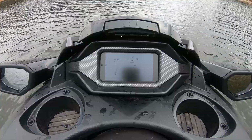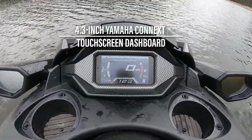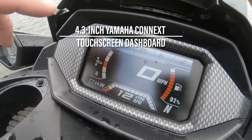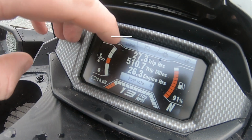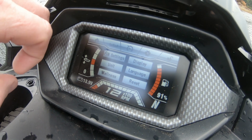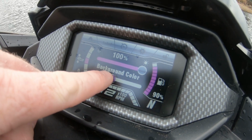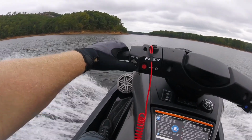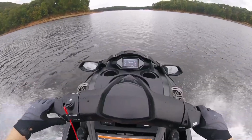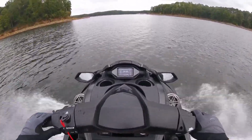Upon ignition, the 4.3 Yamaha Connect touchscreen dashboard springs to life, providing the rider full control at a press or swipe of the finger. Whether you're looking for fuel consumption rates, miles to empty, or just want to change the gauge's background color or even insert your 4-digit security PIN number, it's all there in seconds. Controls for the electric trim are responsive and articulate the jet nozzle of the FX's redesigned pump to adjust the watercraft's attitude to meet the water conditions and speeds.